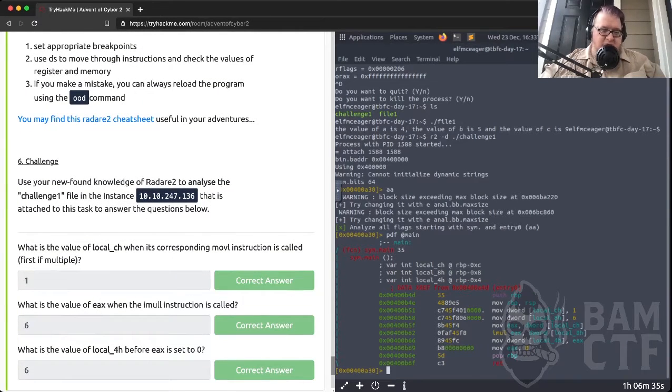And the value of 4H before EAX is set to 0. So we move EAX, which was the result of our multiplication, back into local 4H. And then we see 0 is moved into EAX. So again, this was 6.